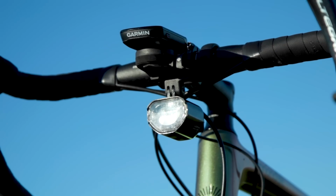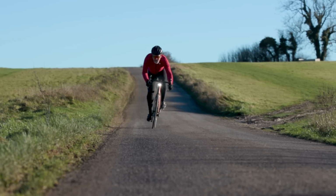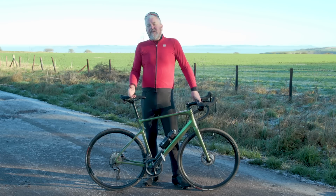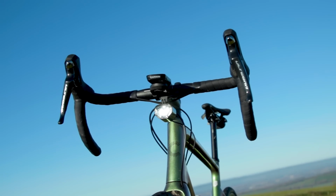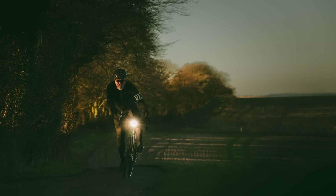The new standard outlines a beam shape that must feature a horizontal beam pattern with a cut-off so as not to dazzle other road users. The standard also outlaws blinking and flashing modes too. However, international versions of the bike come with a standard 350 lumen front light with no cutoff and flashing modes that can be accessed and set through the app. Although on darker lanes, that being cut off means a more cautious approach when riding on unlit single car width lanes.